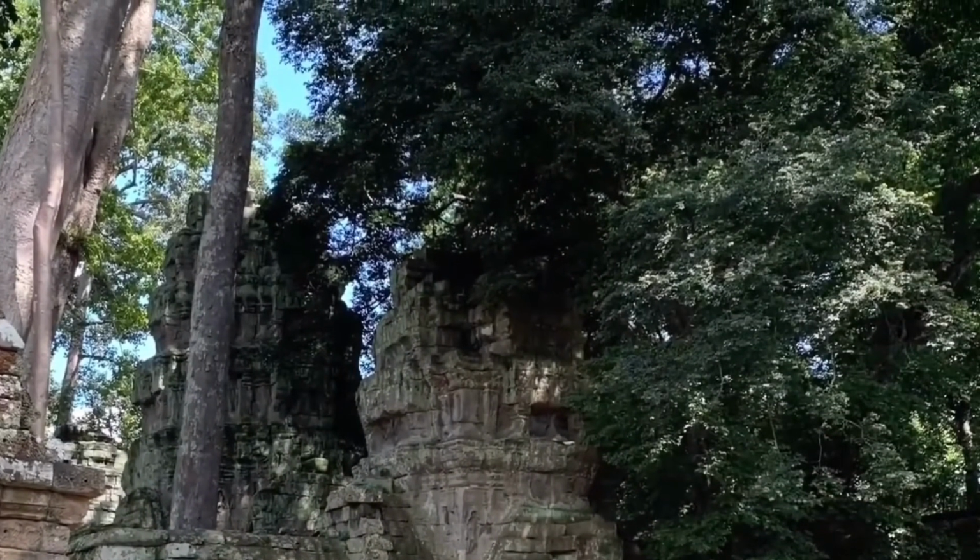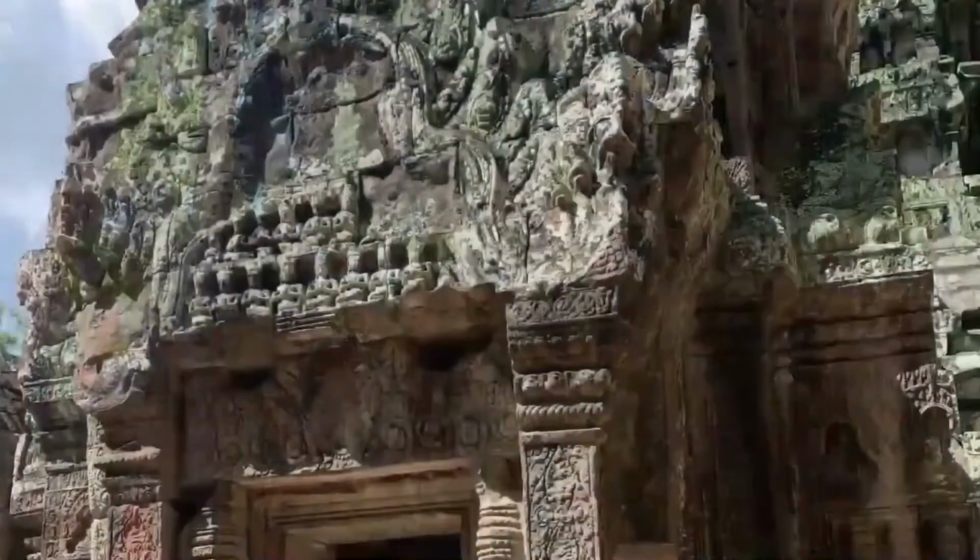Sit back and relax while you enjoy this magnificent temple called Ta Prohm in Siem Reap, Cambodia.